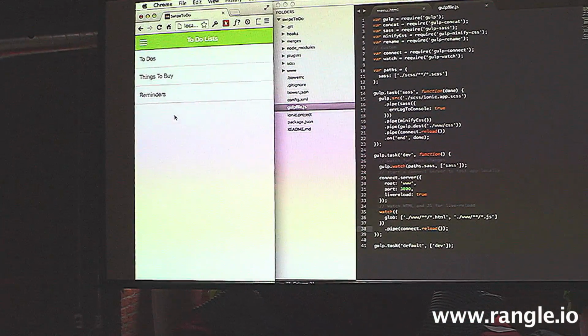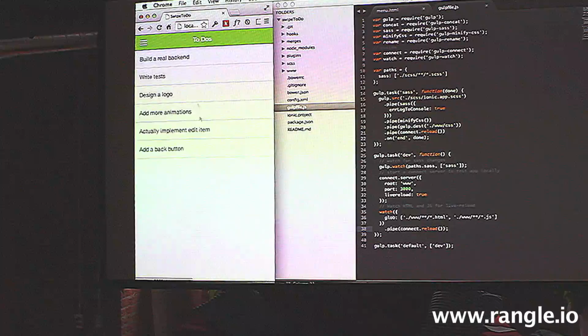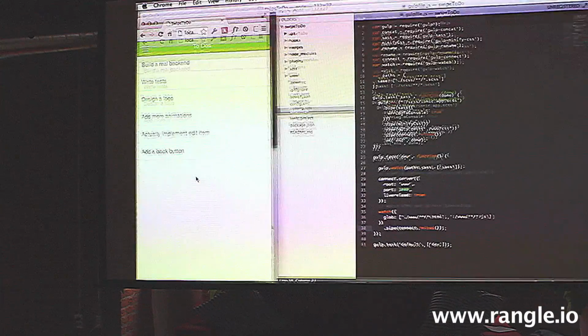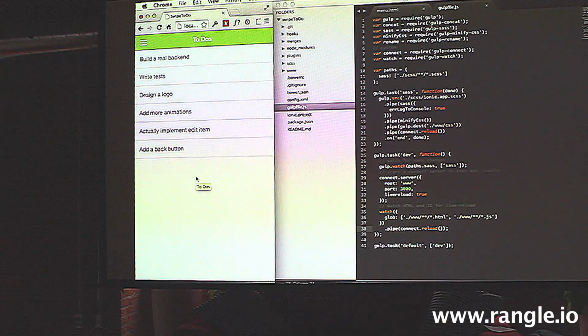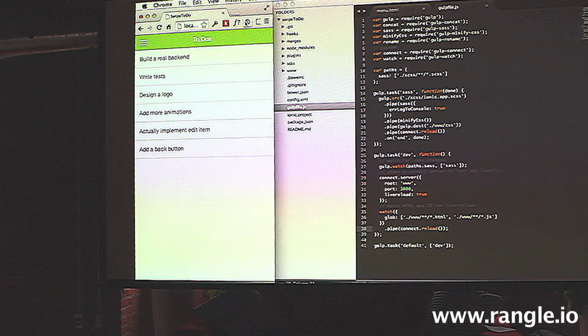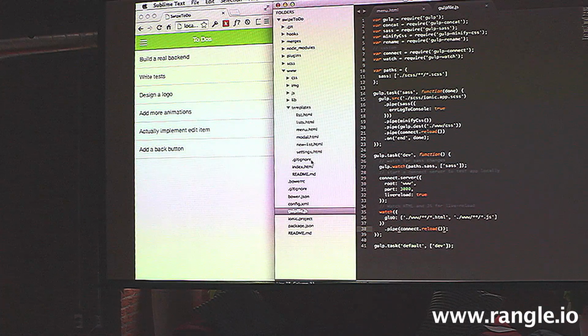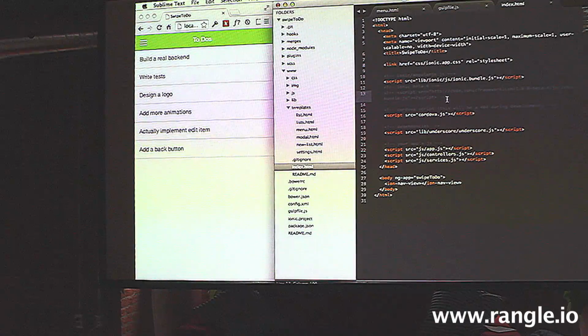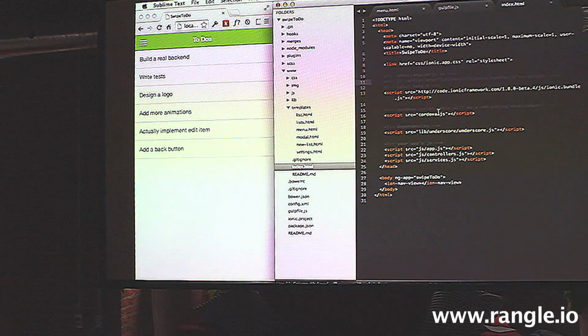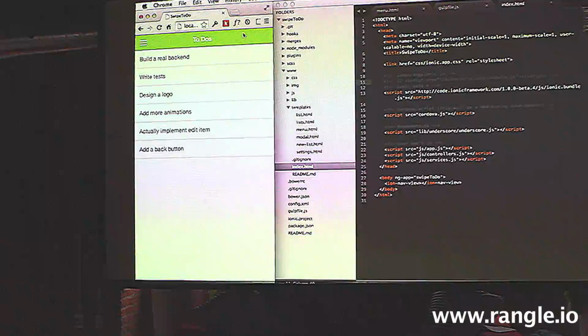You can browse a list of different lists. Each list has different to-do items. Actually, there's a slight bug in the nightly version of Ionic I'm running, so I'm going to try and make some changes, and I have live reload installed here, so you'll see that it'll pick the change automatically. So I'm just going to switch over to Ionic Beta 4, which is sort of the most stable version of Ionic right now. And as soon as I hit save, it just refreshes the page.